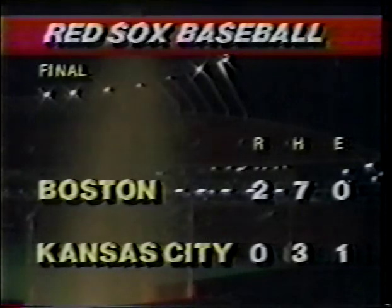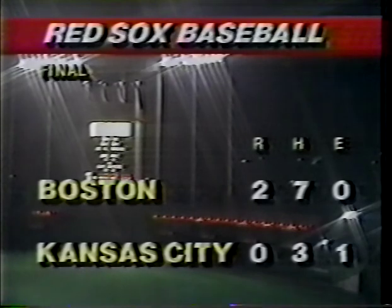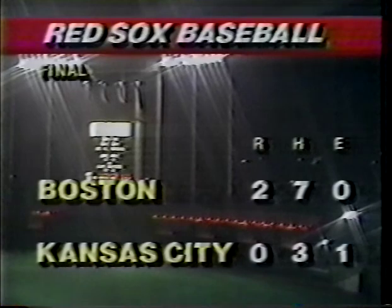Tonight belongs to Roger Clemens, though. He just dominated this ball game throughout and pitched so smartly, very smart in that 9th inning. He struck out 16 while walking just 1. The final score of tonight's game, Boston 2, Kansas City nothing.